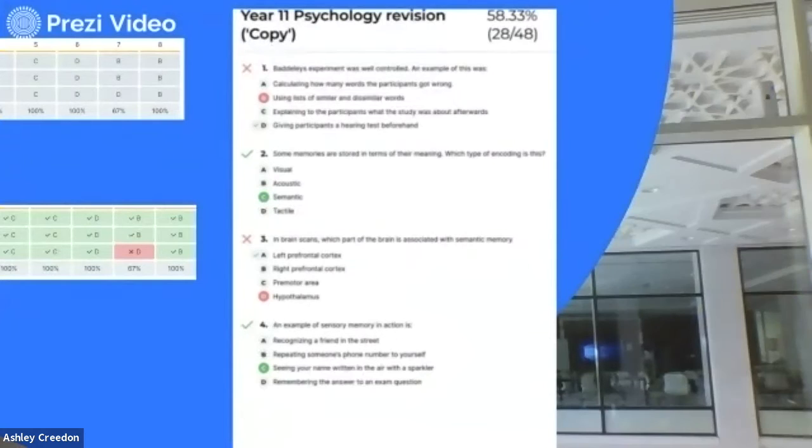Now, instantly, I can get these marking sheets, they get sent to me, and I can allocate them to each one of my students via Showbie. Socrative and Showbie work together. There is no going in one app, out of the other. As soon as I've made my quiz, I can stick it straight onto Showbie, and that's my job done.